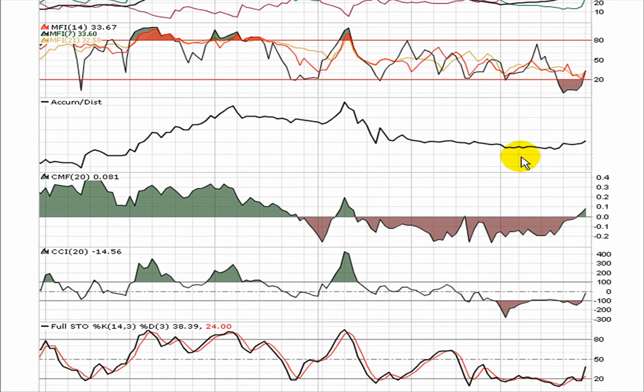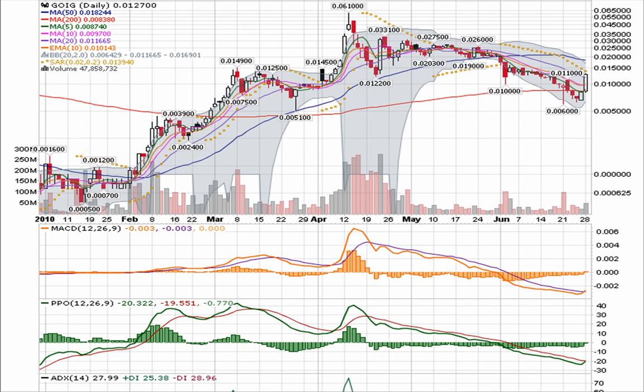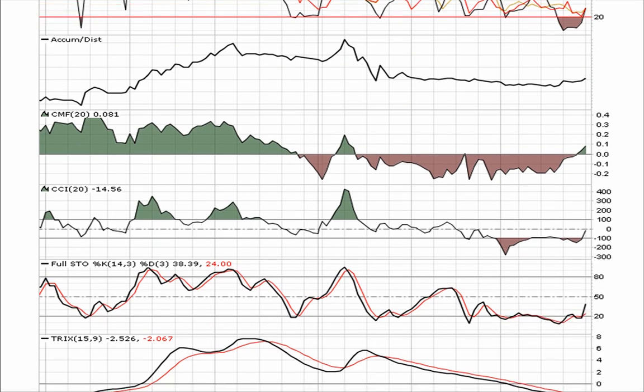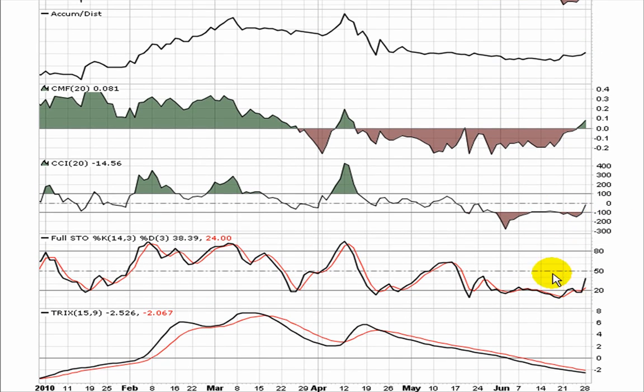Accumulation distribution held in there very well throughout the downtrend. You can see over the last week or so, it's actually got a nice turn and is heading back north. Chaikin Money Flow, of course, made a nice move right along with that, showing money's been pouring back into it, which is good. It correlates with when it dipped below that 200-day moving average, that people saw it as being at an oversold level and a good buying opportunity. So obviously buying started coming back into it. CCI and Full Stochastic are both in great positions, still plenty of room to move. TRIX, we talk about all the time. It's a very slow, smooth indicator.